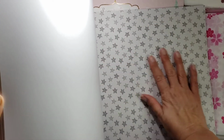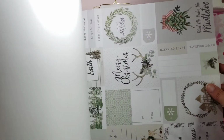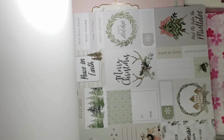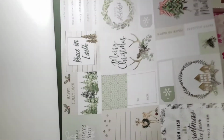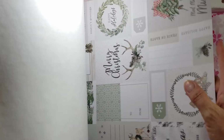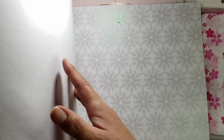And then this star could go any season, I think. And then all these cut-aparts and words and tags. Can you see that little deer? I love that little deer. Not so much into the antler thing, but I do like the deer. Snowflakes, this one's got a little blemish, but I think I can work around that. For $20, maybe I should. This one's got words.